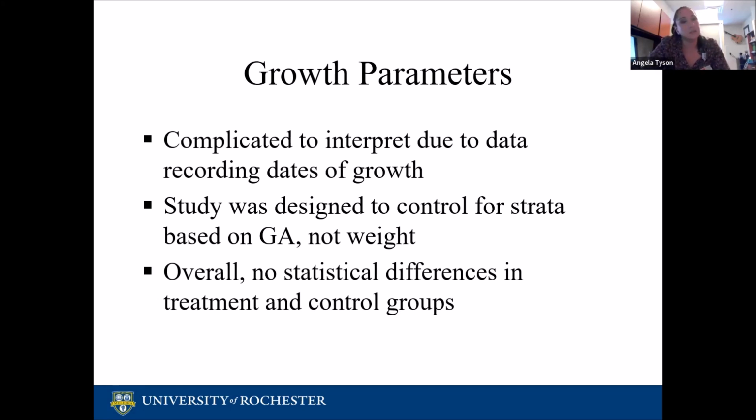growth. So we did not see a statistical difference in the growing of each of these children or significant growth parameters. We are working with our statistician to dig a little further to see if we can clean up, but there are so many confounding factors in this data that it makes it very complicated to accurately infer.